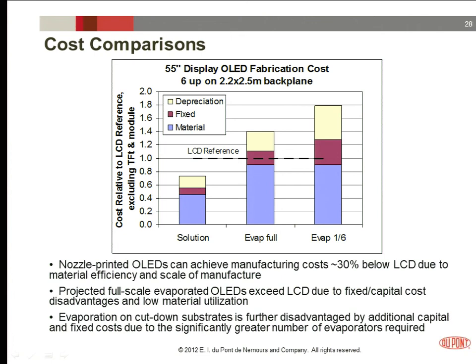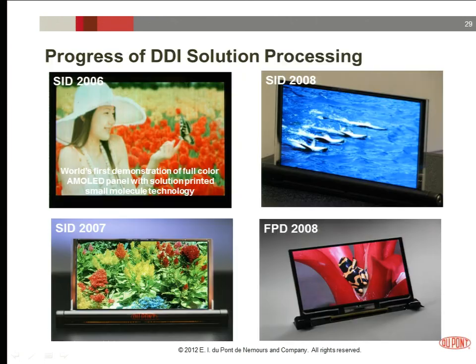Projected full-scale evaporated OLED is higher than LCD, and then evaporated sixth cut OLED is even higher again because you've got to have extra capital cost because you're cutting down the substrates. You need more evaporators to keep the tact time.